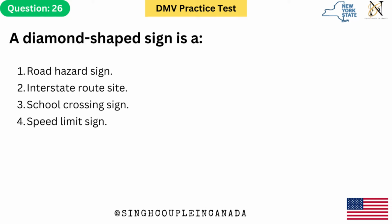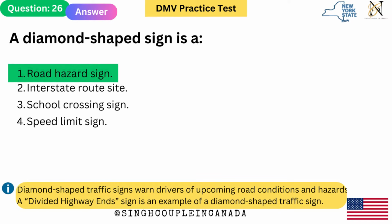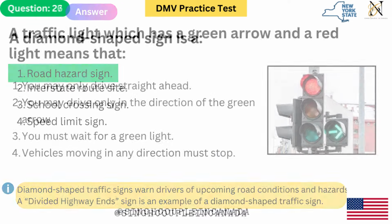Interstate route sign. 3. School crossing sign. 4. Speed limit sign. The answer is 1. Road hazard sign. Diamond-shaped traffic signs warn drivers of upcoming road conditions and hazards. A divided highway end sign is an example of a diamond-shaped traffic sign.